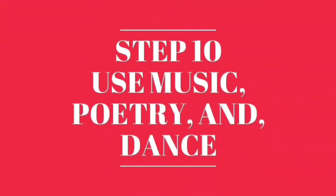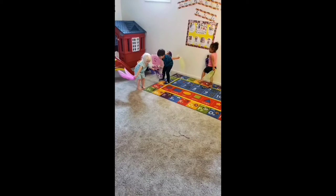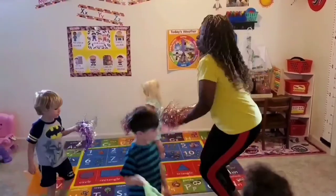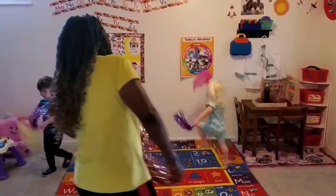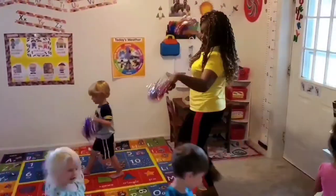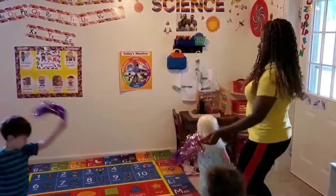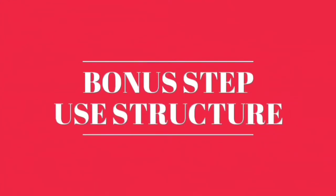Step 10, use music, poetry, and dance. Music, poetry, and dance are essential aspects of a preschool play-based learning environment. Children have an innate love for music, and as they move to music, they are not only having fun, but also releasing energy. Exposure to music, poetry, and dance can improve a child's ability to learn, support multi-sensory development, teach empathy and compassion, promote social interaction, prediction skill and memory.